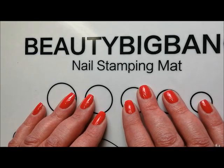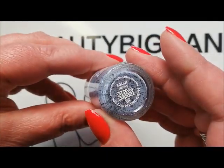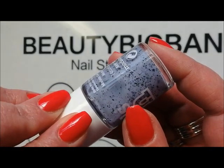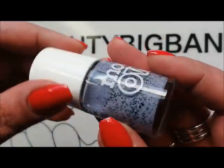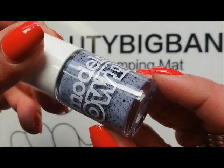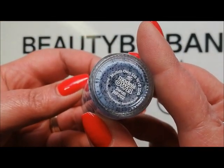So let's make a start with the speckled polishes. So this is Modelz Own Swan, and this is one of the speckled polishes that I really enjoyed wearing last spring. So I'm definitely going to be wearing it this spring, and it does have that dusty lavender quality to it. So that is the very pretty Modelz Own Swan.